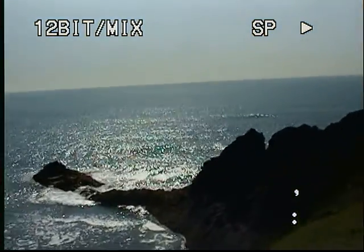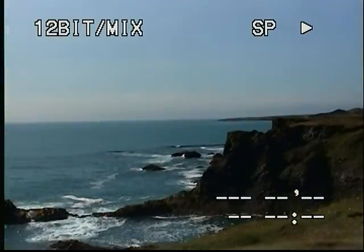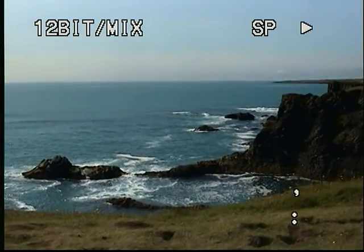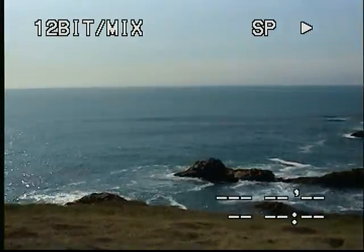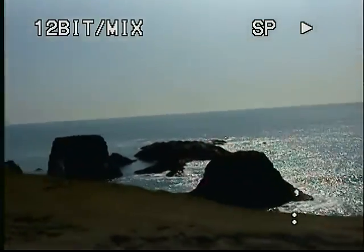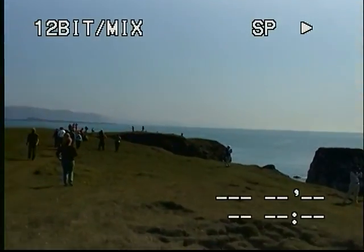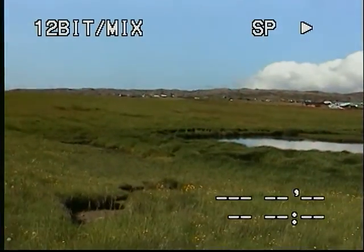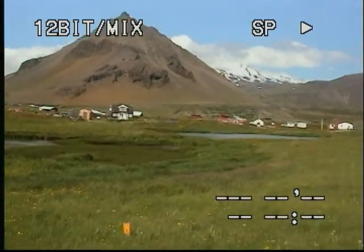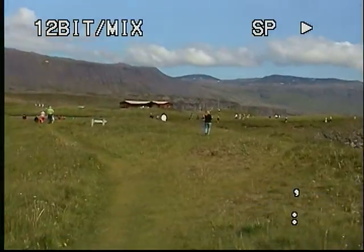Really is beautiful. Beautiful place. There's such a cool breeze blowing in off the ocean. It's just very nice. Green, lush. It's another angle of the fishing village from the cliff. The harbor.